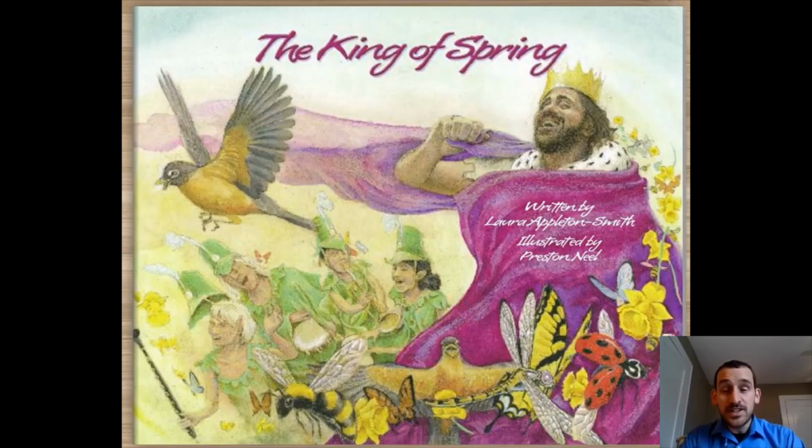First grade. Today we're going to be reading a brand new story called The King of Spring. Straight away you can see that this looks like a pretty hilarious story. There's a king and he's laughing, and then if you look a little closer, you can see some other things in the background. In the foreground I see the king. What do you notice in the background?